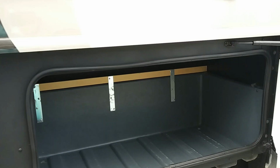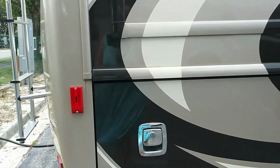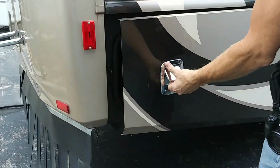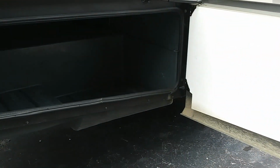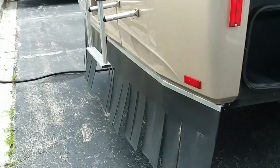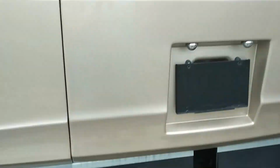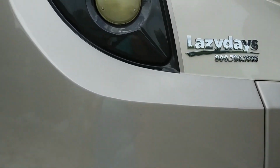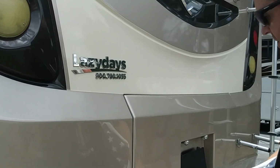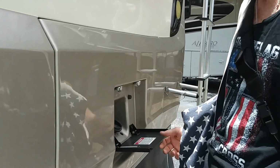Somebody's put a ledge or something so you can hang stuff off of. Some stuff behind it. Nice. It's got the dusters. Yeah, not the fold up, but, well yeah, that is a true fold up. Rear gas.